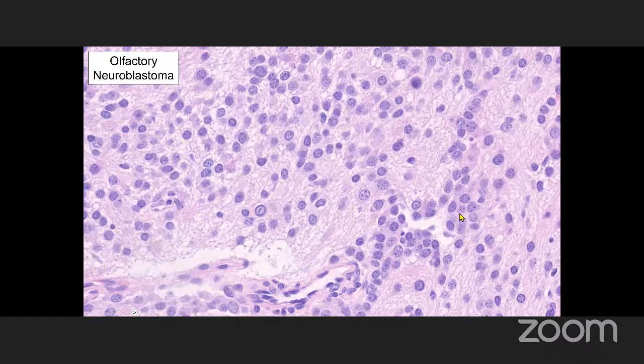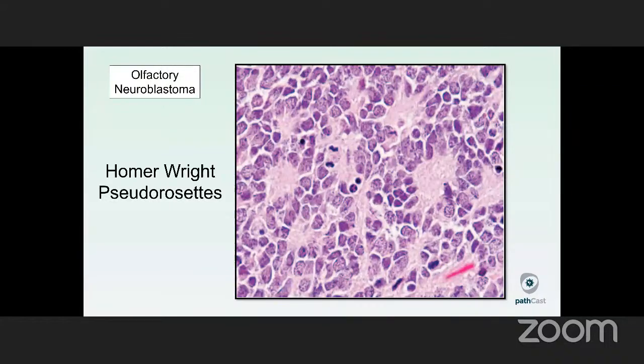Now, sometimes you'll get to see the chromatin a little bit better. They are kind of neuroendocrine, so they often look speckled. I think they often look like carcinoid nuclei in the better differentiated ones. And then you can see this beautiful fibrillary stroma in the background. Olfactory neuroblastoma gets other features. It can have glandular differentiation focally, although that's certainly not specific and probably more confusing than helpful to get to the diagnosis. But you'll often see these Homer Wright pseudorosettes.